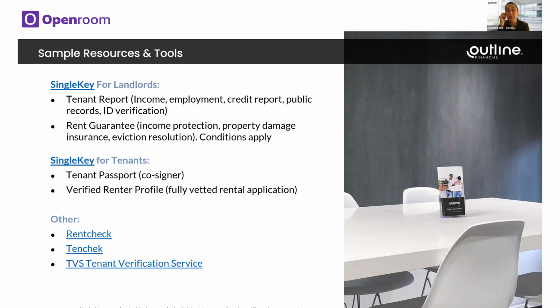If you're interested in that, you should reach out to SingleKey, but I just wanted to point out that if you don't feel like doing all that work yourself, you could outsource it to a place like SingleKey or RentCheck or TenCheck. There are a few different services there. SingleKey is also great for potential tenants. That is actually a super exciting service. They create something called Tenant Passport. This is super helpful for people who might be new immigrants or not super established, newly divorced, or in many different scenarios.